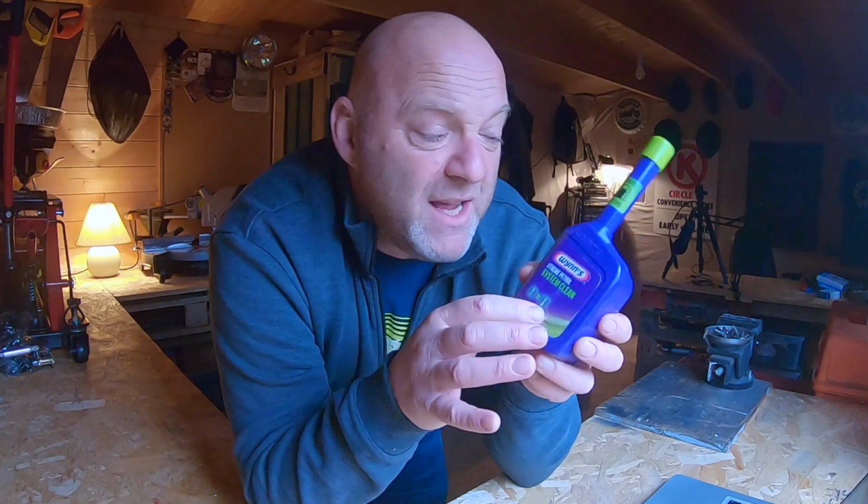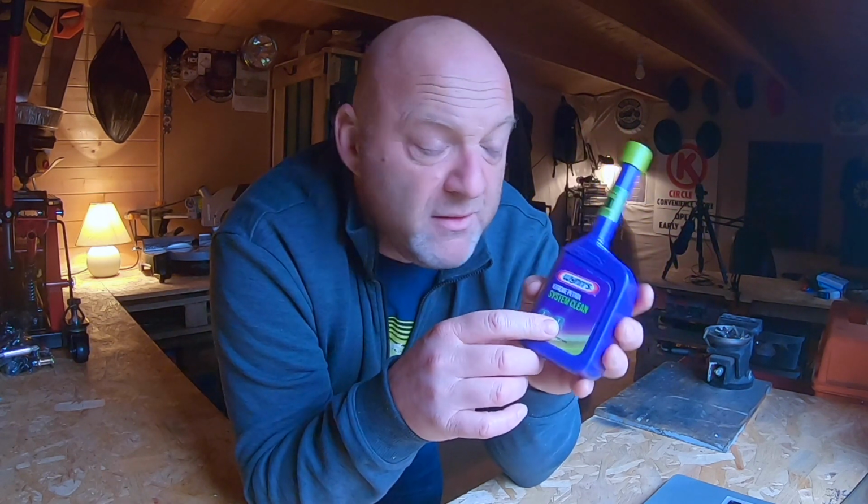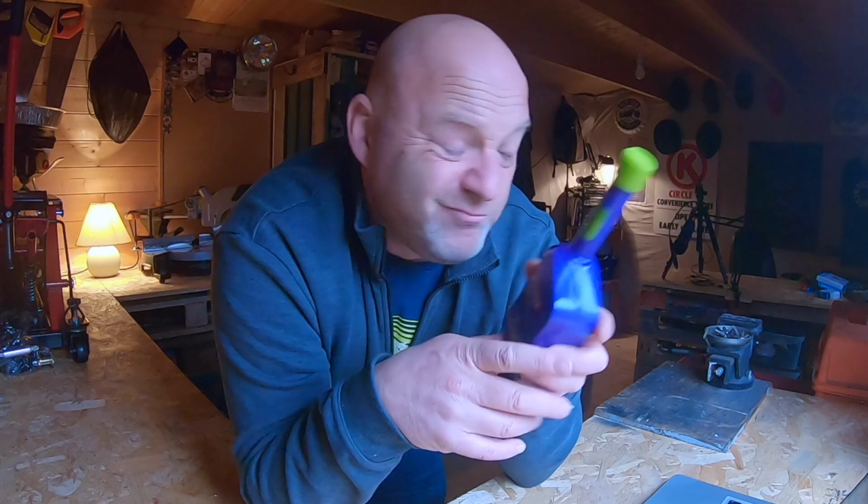Anyway, in this one, I would say it's made some marginal difference. I wouldn't say it's dramatic, but I would say it's a decent product. After every 3,000 miles, every other service interval, or at every service interval, put this through your bike. It will help in the long run, I would say that.